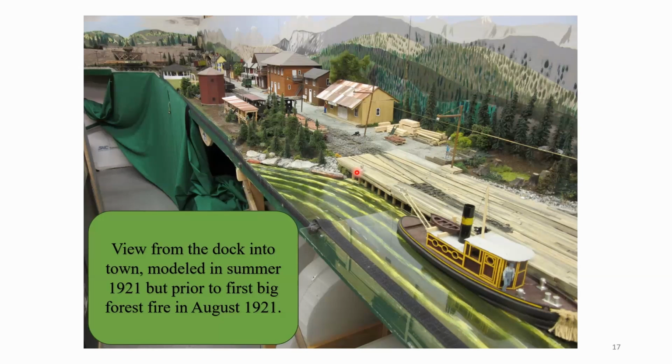And the other reason it's set at that point is because by that time the concentrator was in operation and the smelter had been revamped so that it was handling a smaller quantity of higher grade feed.